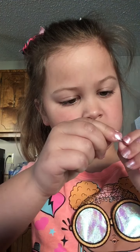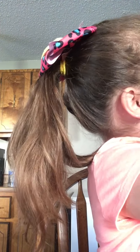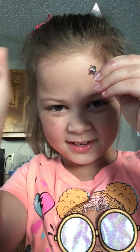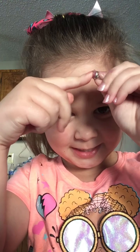Ew. Closing up for business. No, look. Closing up for business. You're silly, girl. Closing up for business, because you move this from the earring up to the front. Closing for business.